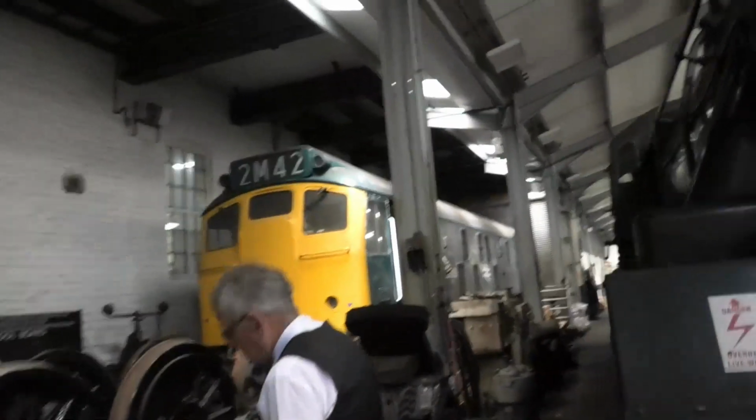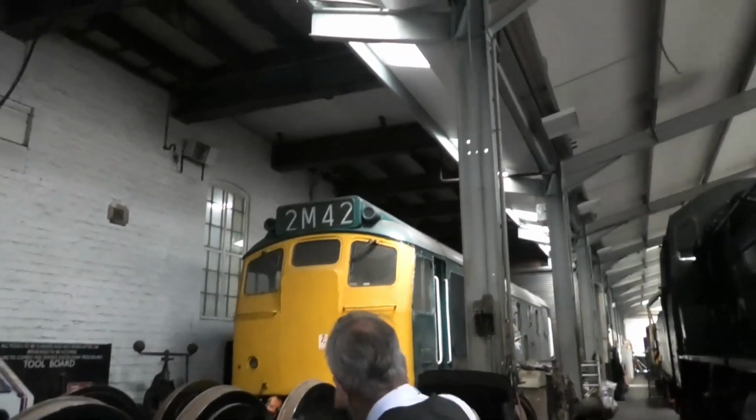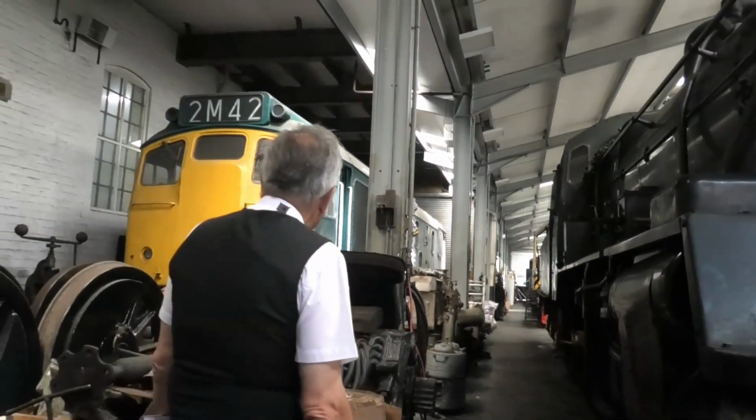Well, there's your wheels for that steam engine. So first of all, we will talk about this piece, and that in the corner, which isn't doing a lot and is unlikely to do a lot for a while. Class 25.